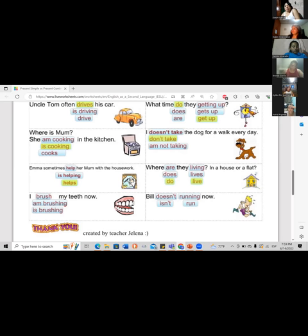Well, a flat has a lot of meanings, but let me check. A flat to live. Live in a flat. Okay, it's another way to say apartamento. Flat. A house or a flat. Apartment is also a way to say a flat. Okay.